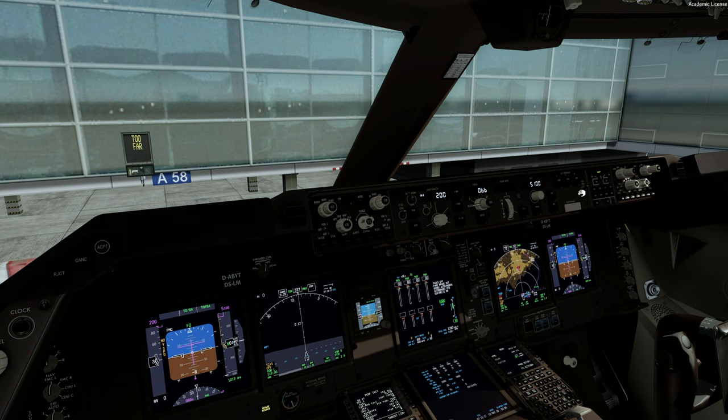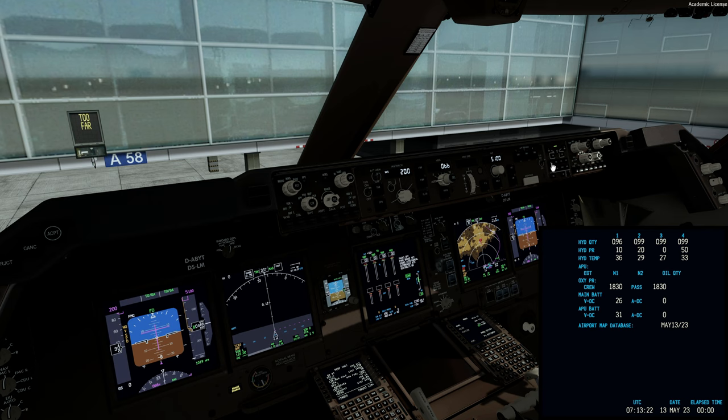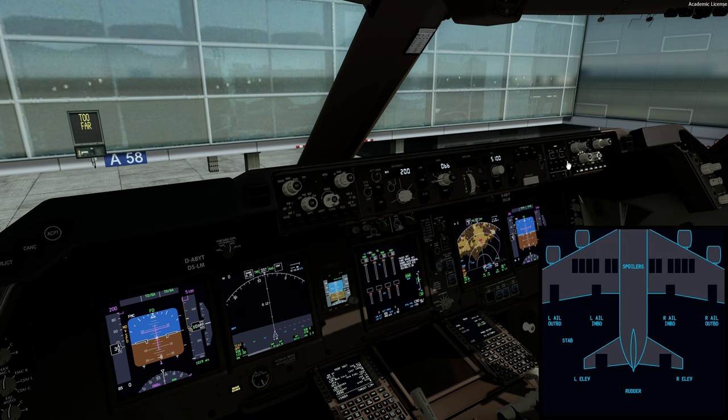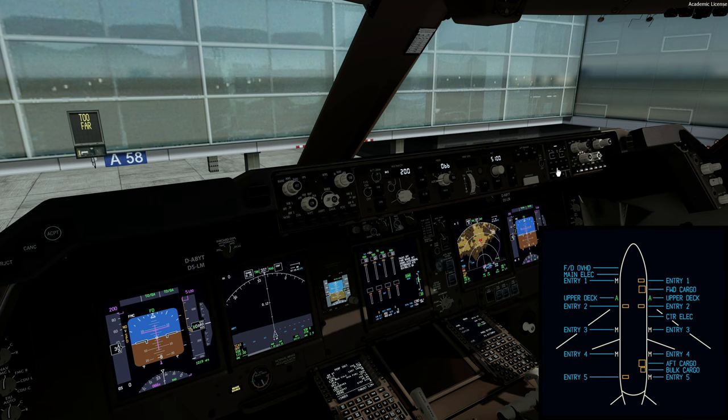So this is all checked. We'll cycle through the systems. Fuel is balanced, that's good. Air conditioning cart is doing a good job. And that's all normal. Yep, that's all normal. Just verify the quantities once more that they're in correct there as well.